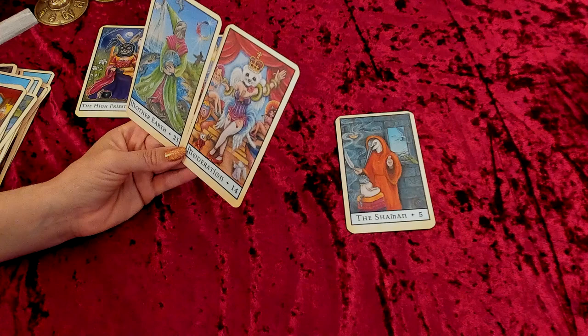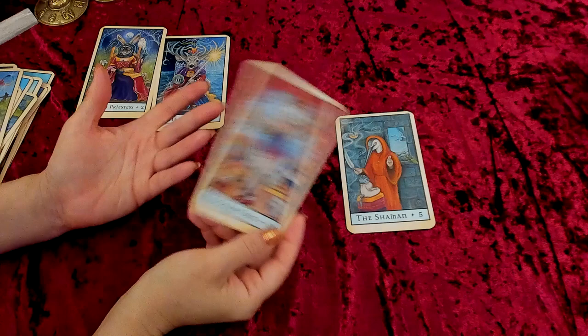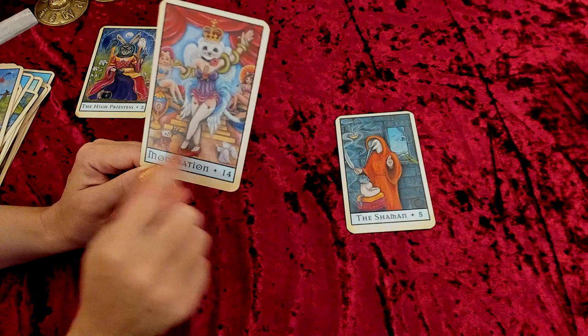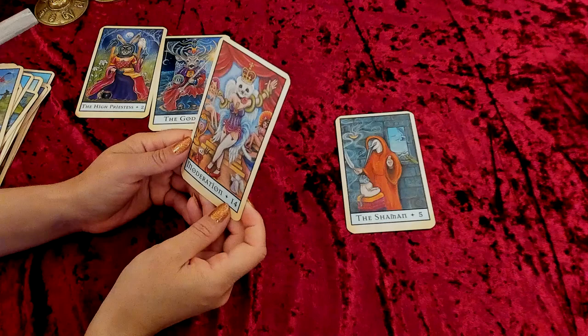I have to say, Temperance normally isn't a card that I really get excited about. But I love this Temperance card. It's moderation, but we have the little devil and the angel. Like, which voice are you going to listen to? It's just like a party. That's pretty cool.